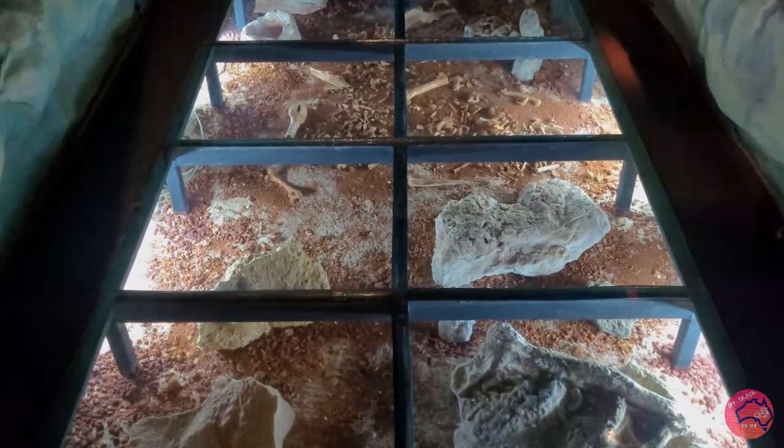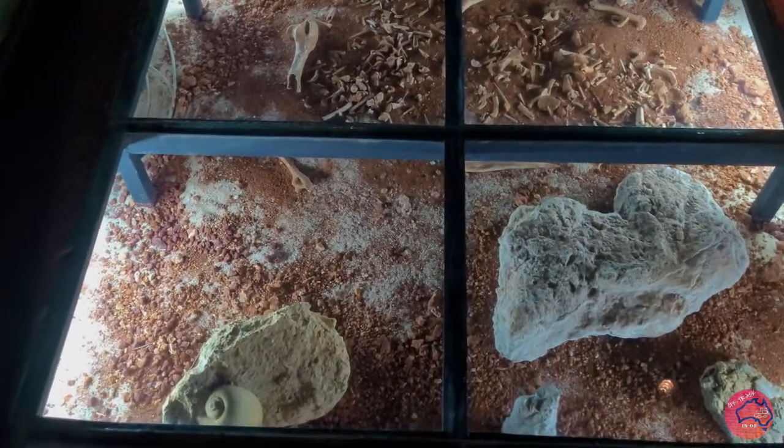Interpretive centre. That's pretty cool. Look at that. This is the floor, so we're walking over the fossils.